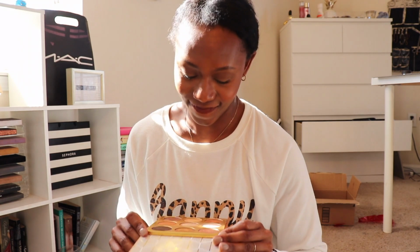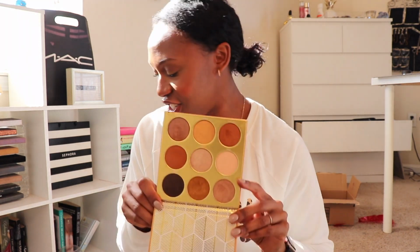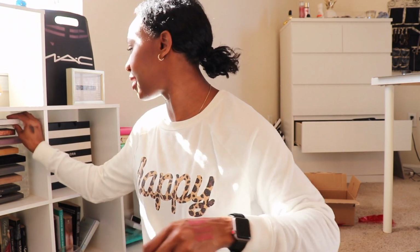And then we have Juvia's Warrior 1. I just don't know. I gotta think about it. And I don't know why I'm having a hard time parting with this one because it's just neutrals. I know I have these shades, but I don't know. Hard time. Next up, ABH Riviera. She did not get touched. We are going to get rid of her.